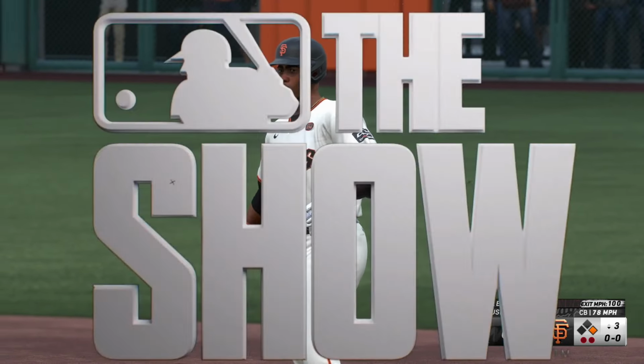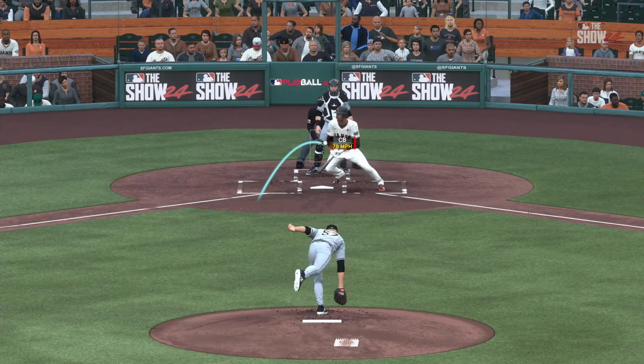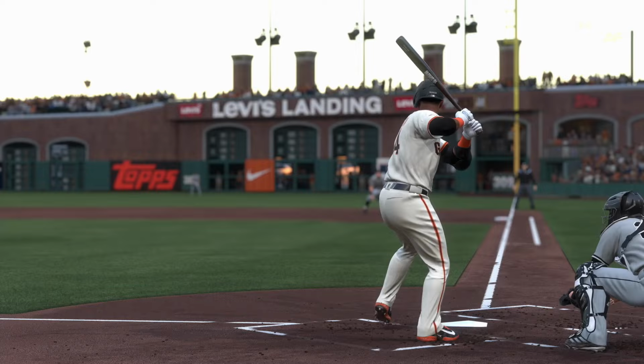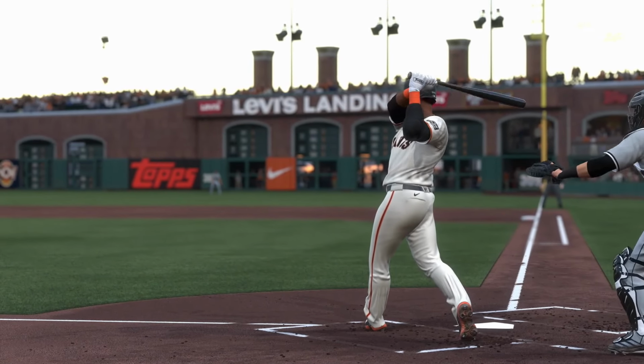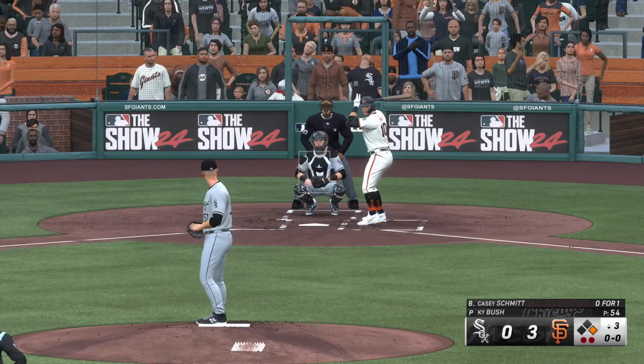Couldn't have timed it up any better than that. Timing on the swing was good. Able to shoot the ball up the middle. Didn't square it up as much as he probably would have liked, but that's a good approach paying off. And up next for the Giants, Casey Schmidt.